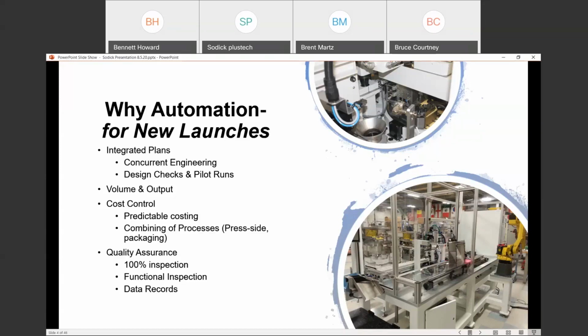Making sure that you have 100% inspection. One of the areas that's very common nowadays is a functional inspection also, where you may actuate the product, you may actually move it through its motions in some particular manner to verify that not only is it assembled correctly, but also that it functions for the end user. And naturally, data records are very common, especially in the medical or pharmaceutical industry.